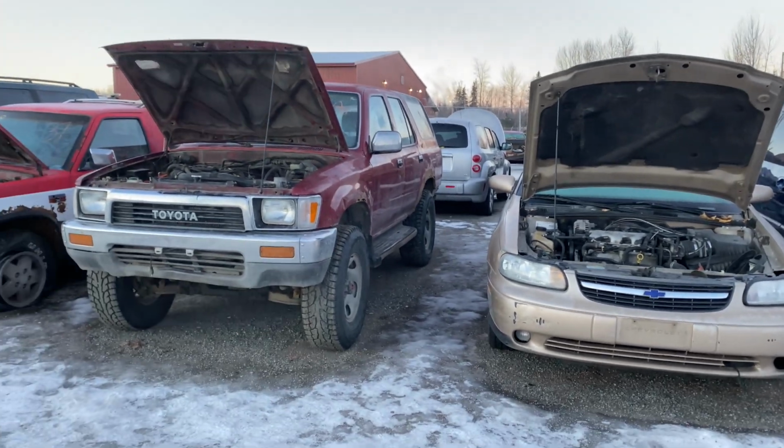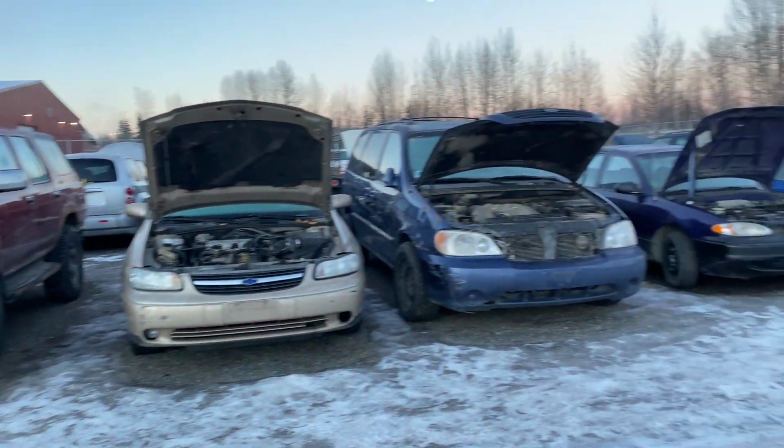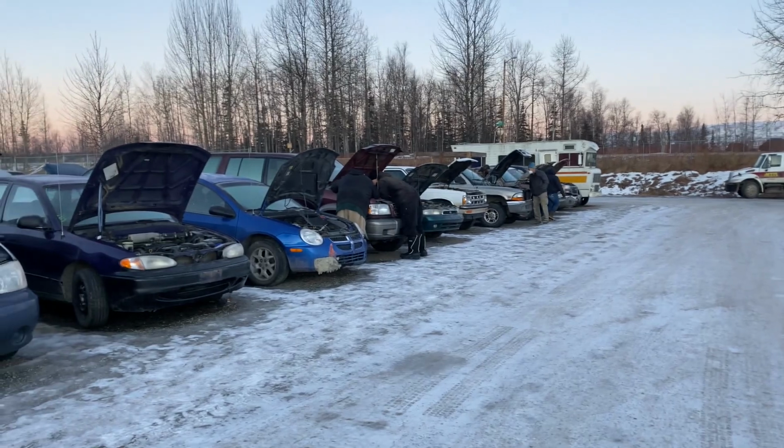So if we get those and we decide to part it out, you can definitely sell the gearings from 4.56. Those are worth some money, you know. There's money in there right there.